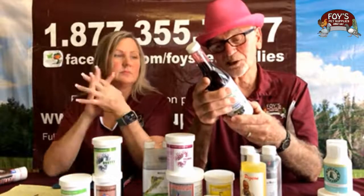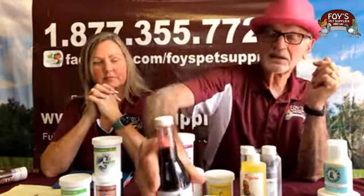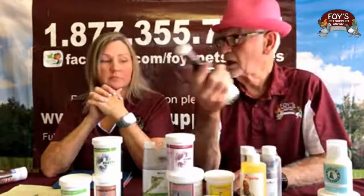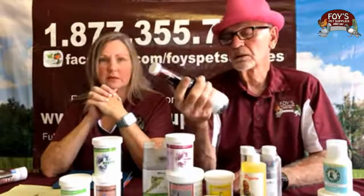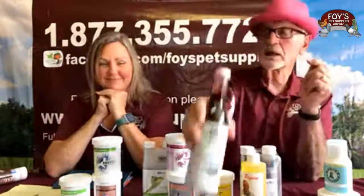Made in the United States. Isn't that great? And it's organic. But the main thing is adenovirus and respiratory issues. It's become a good seller. And I think it's one of the few that actually is in a glass bottle. Almost everything out is plastic. But I think part of that is it's so strong, it would eat away at the plastic.